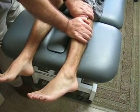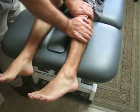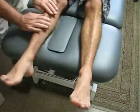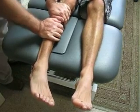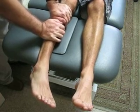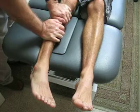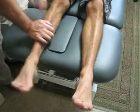hip in supine, that looks to me like about 35 degrees, and you can see there's a soft end feel. On this side it looks almost equal, but there's a hardness at the end of the range. This is called the end feel. This one actually looks like it might be 30, whereas the other one was 35. So we have a little bit more room to gain.